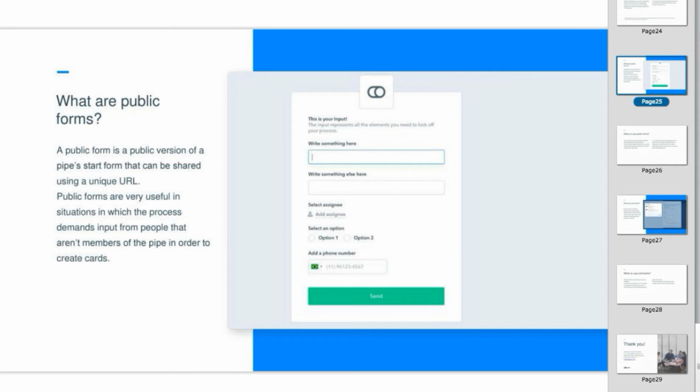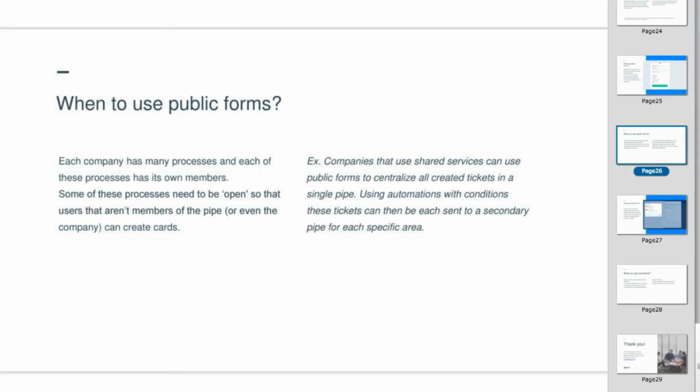Public forms are very useful in situations in which the process demands input from people that aren't members of the pipe in order to create cards. Public forms can also be used to request information from people that aren't even members of your company, such as customers, suppliers, etc. So when can you use those public forms?